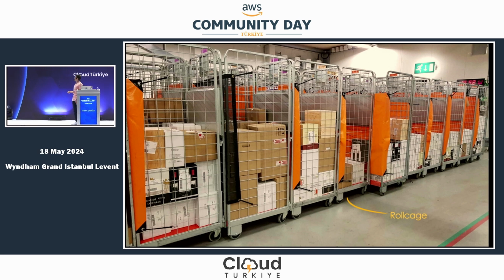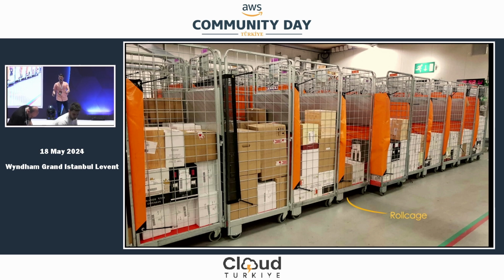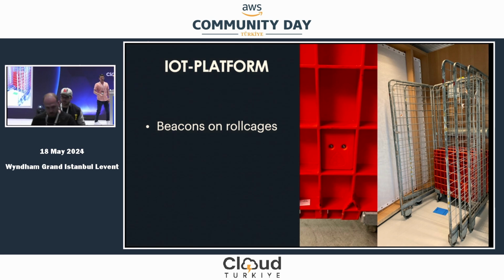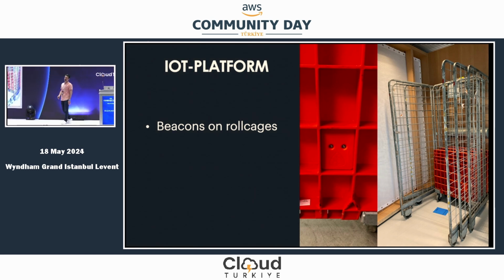These are the assets that we are currently tracking in the Benelux area. They are called roll cages. They are, as you can see, steel cages that have wheels and are capable of moving parcels around. And how do we track them? Each one of them has a beacon under their flat base. And these beacons send out advertisements to their surrounding area at certain times. And if the roll cages are not in use, as you can see, we can stack them together and then move them around easily.